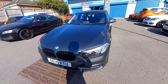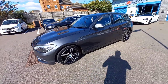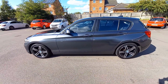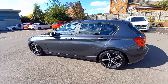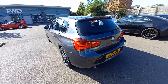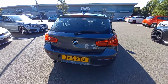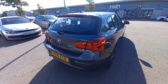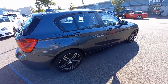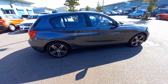BMW 116D ES Plus. This is the 1.5 turbo diesel engine. It's a 2015 registered vehicle, covered 125,000 miles. It has a full detailed service history by BMW, all on the iDrive.